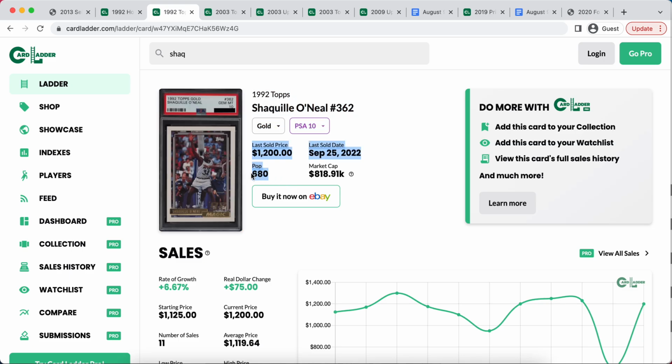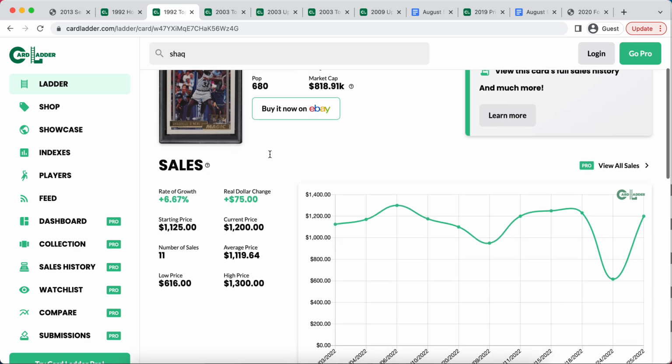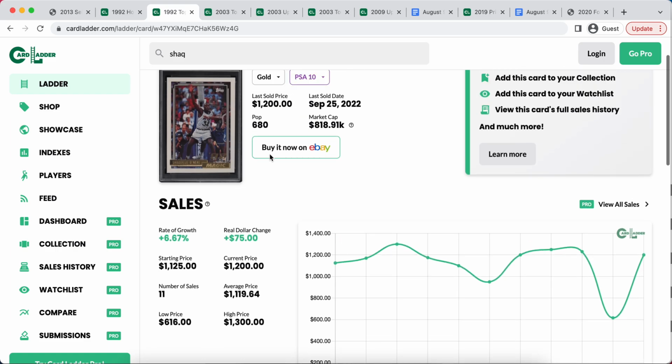It's one of Shaq's most iconic rookie cards, and it's a gold rookie card, so the pop's going to be lower, and it's currently at $1,200. So I think for the long term, Shaq is going to be one of those icons. His name is going to live on forever. I truly believe that. And so down the line, I think this is going to be one of the most iconic basketball rookie cards.